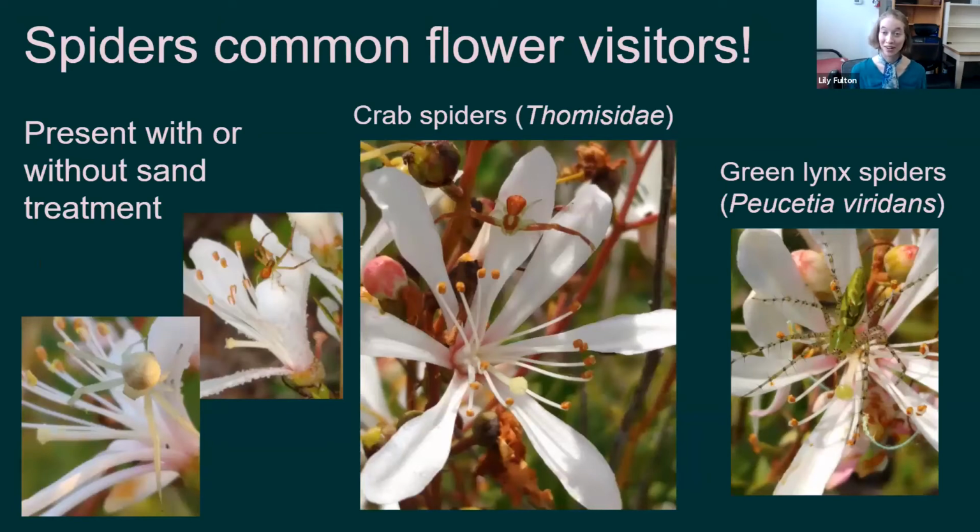And the only crawling arthropods that I found on the open flowers commonly were spiders, and they were present with or without the sand treatment, so they could walk over those sticky petals without a problem. Crab spiders were very common, and I also found some green lynx spiders.